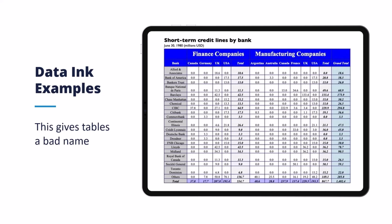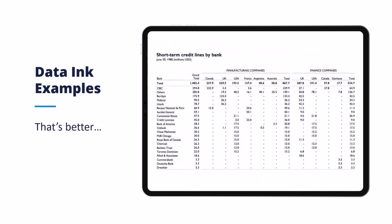We can remove the over-the-top bolding and emphasis of the titles up top. A lot of zeros going on there as well. We can probably get rid of those because they're a little bit redundant. The font is a serif font, which makes it a little bit more difficult to understand, so we'll change that to a sans serif. We can sort and group the rows and columns, as well as utilize white space a little bit more, and we end up with something like this. A lot cleaner, a lot easier to understand.